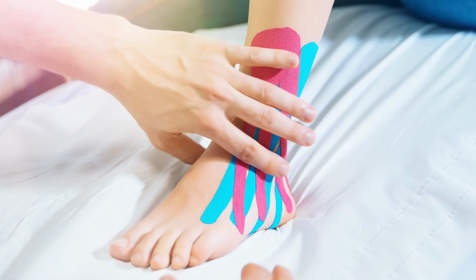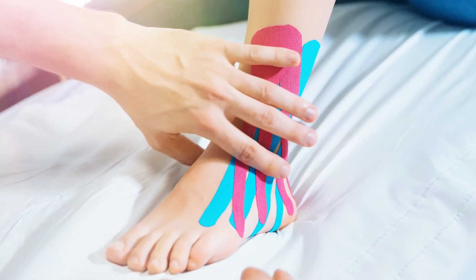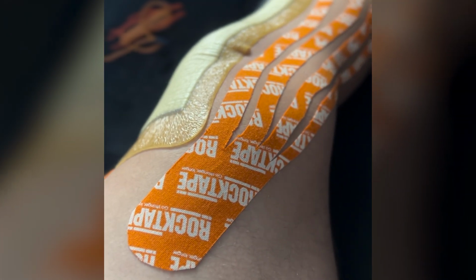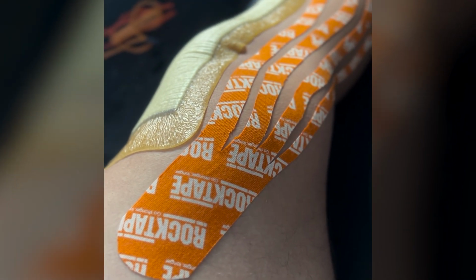Sometimes that's over the joint, sometimes that's surrounding the joint. And you can cut some strands or use long strips to apply this over the area that is swollen. Now, the nice thing is you can use this tape right after surgery and it stays on for about 4 to 6 days. Now, if you want more information on what Kinesio Tape is and just how to apply it, take a look at the video I made up here.